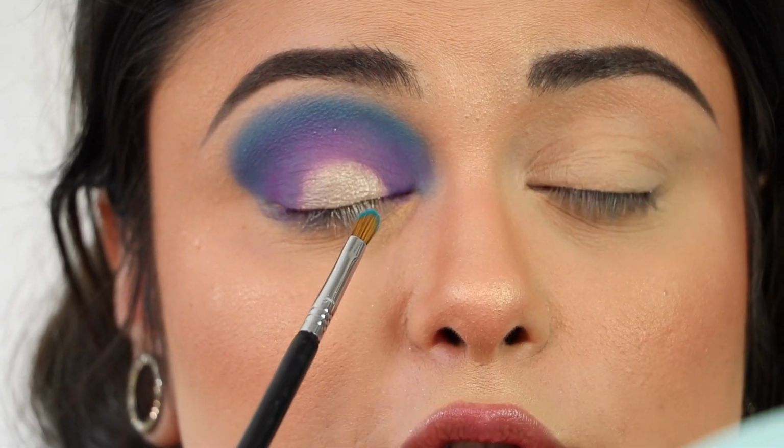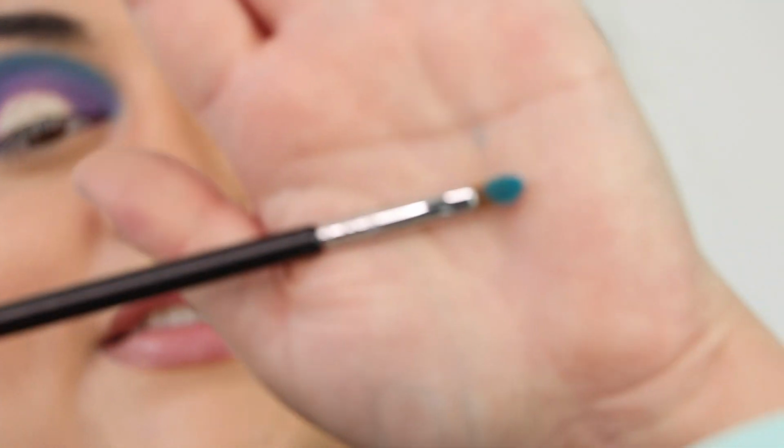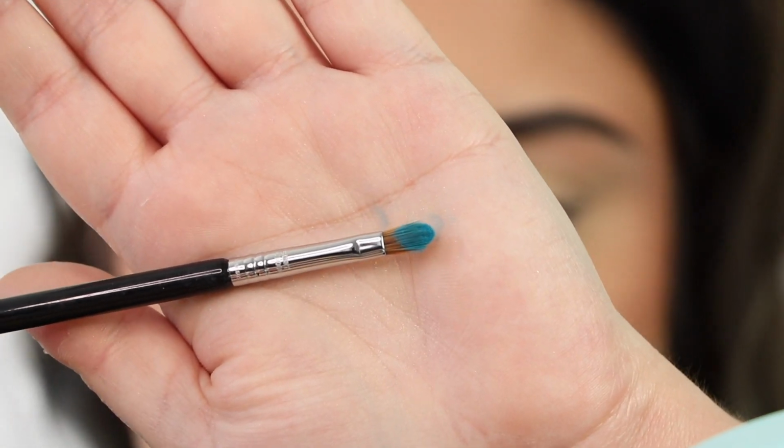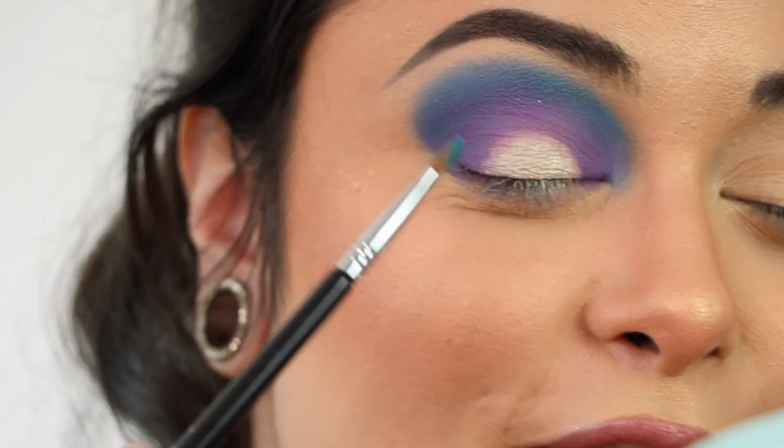Okay, so I think what I'm going to do is try to draw this line of blue on my lower lash line. I have this little tiny Sigma brush. It is a shader brush, E46. I got some blue on there, and we're just going to try this.